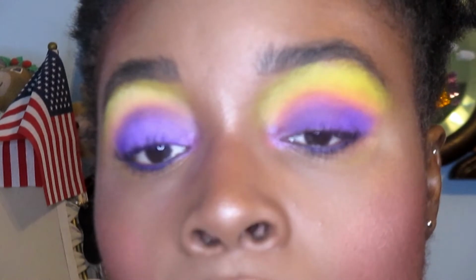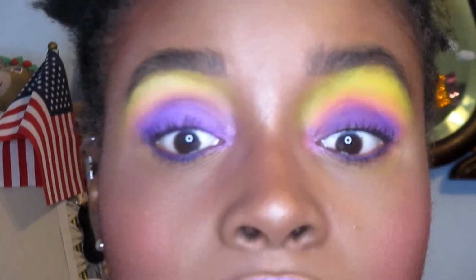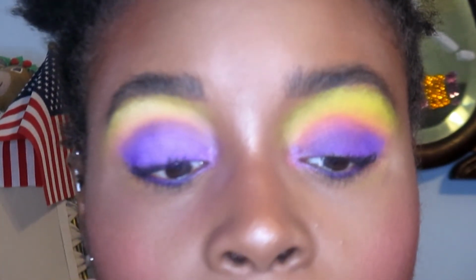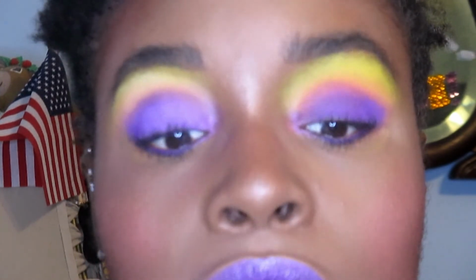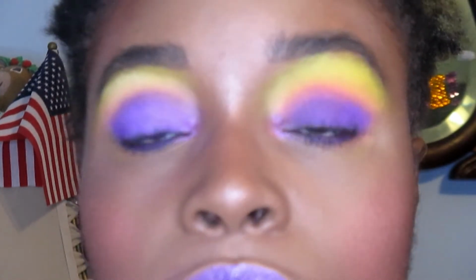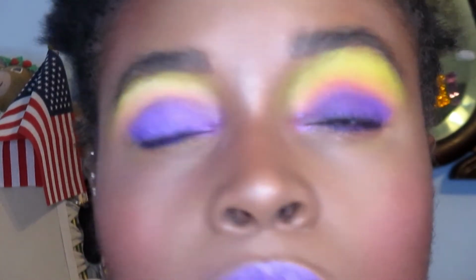Now, I think that's all I had to say regarding that. I did also want to go ahead and show you guys really quickly what my palette looks like, and I'm just going to do two comparisons. I'm going to use the yellow that I used at my crease for this look, and I'm going to use the purple that is the main culprit in this whole situation.